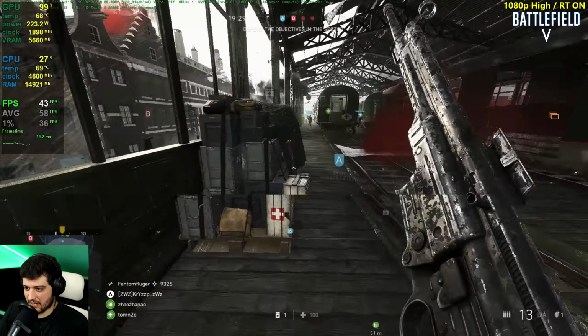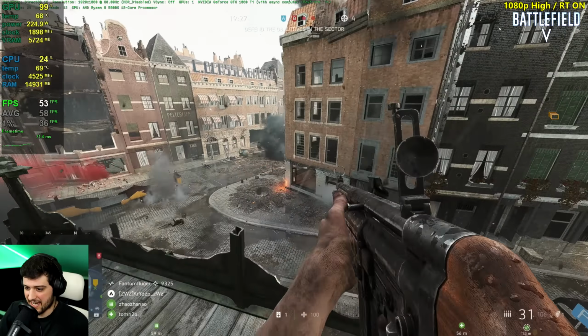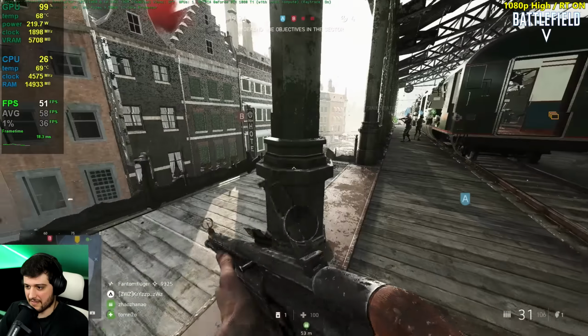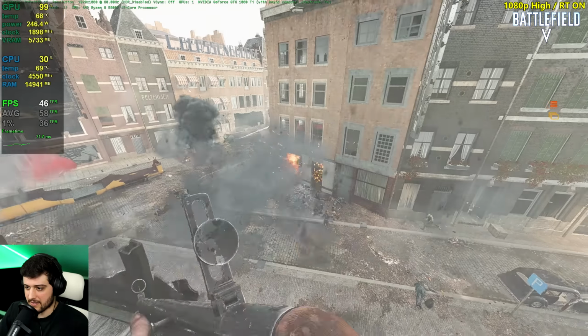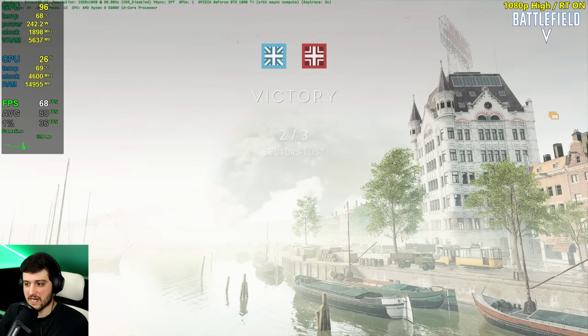Oh man, it's so bad actually. The input lag with 40 something FPS here and ray tracing for some reason. Usually I can play like this pretty well, but yeah, it's just a little bit too much, guys, the input lag.